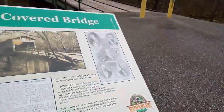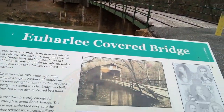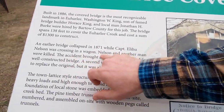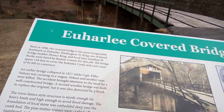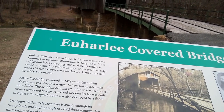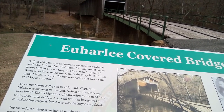So that man basically was crossing in a wagon and it collapsed. Well, he's not on here, but the name is Captain Nelson. So it'll be Nelson and another guy. Unfortunately, the other guy is not named. But there was a captain by the name of Nelson that was crossing in a wagon, and the bridge collapsed, ultimately killing both of them.